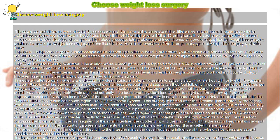Duodenal switch is named after the duodenum, which is the first segment of the small intestine. Duodenal switch is a relative newcomer to the weight loss surgery options, having been around since the late 80s. It is a more invasive surgery and is a difficult surgery to learn and to perform, yet duodenal switch surgery does seem to address many of the long-term issues presented by other weight loss surgery options.